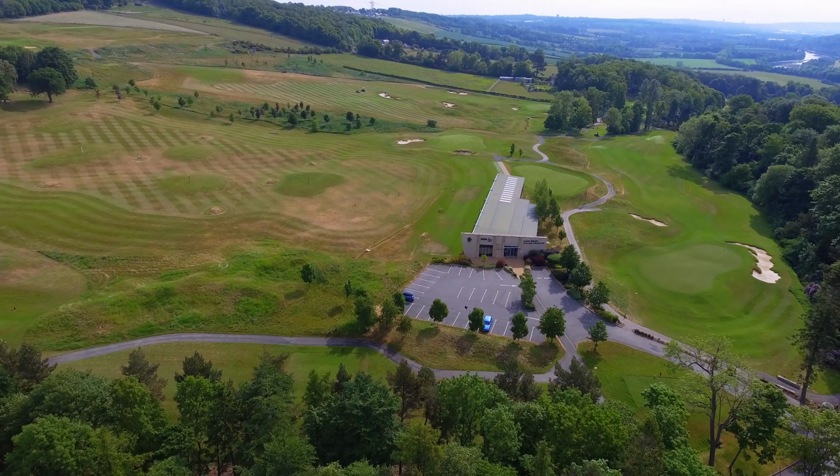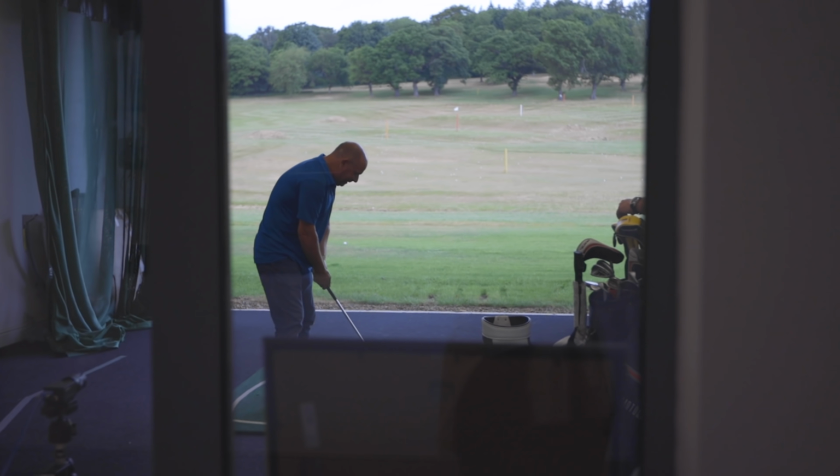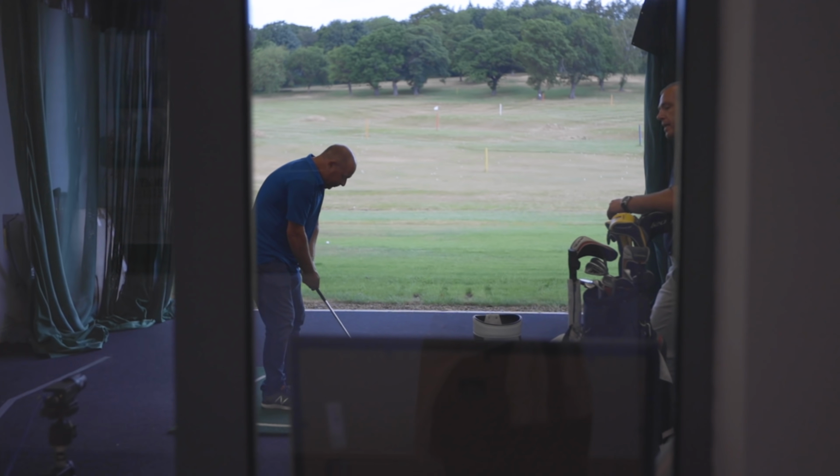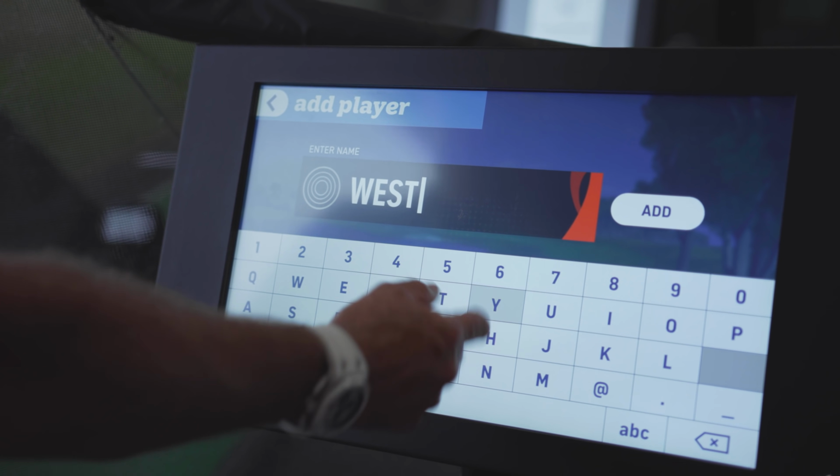So here we are in the academy, where you'll be welcomed in the Green Cafe, and then move through to the putting lab, 2 custom fitting bays where 4 professionals teach, through to the range where there's 10 bays with Top Tracer in every bay. There's a short game area outside and a fantastic putting green, and I'm going to give the Top Tracer a go.